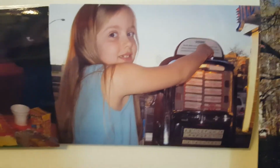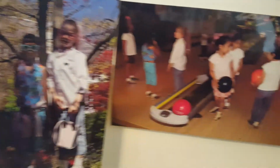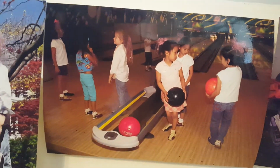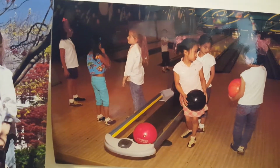So this was the first year we did that, when she was 7. And then here's her and her neighborhood friend Lola, all decked out for the sock hop, which was also bowling, since they did it in their socks. So that's the kids in their little dress up doing bowling.